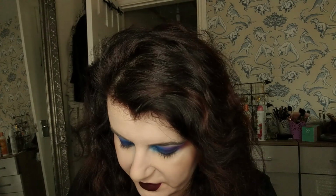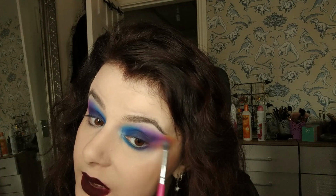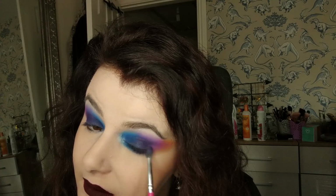And then we just wind it out here. The pink does disappear amongst the orange and the purple blend, but I just screwed that side up by trying to make it more pink. I love that for me.